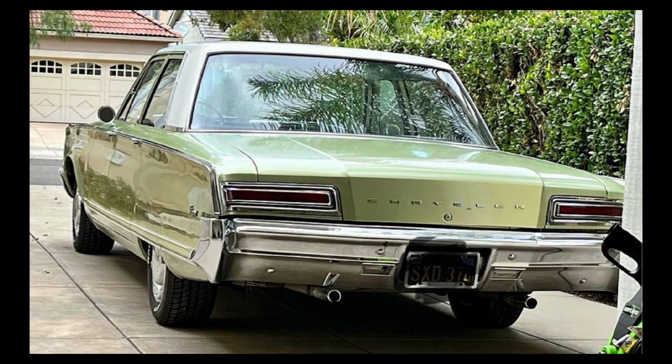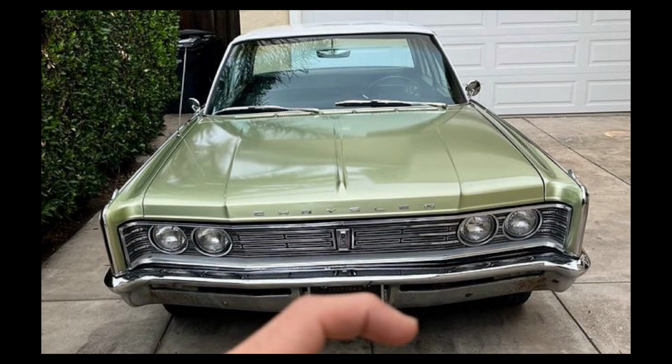Really don't want to sell it, just need a truck or SUV. I've been using this as a daily driver for the past year and a half. I am the second owner and have all original paperwork from when the car was purchased.